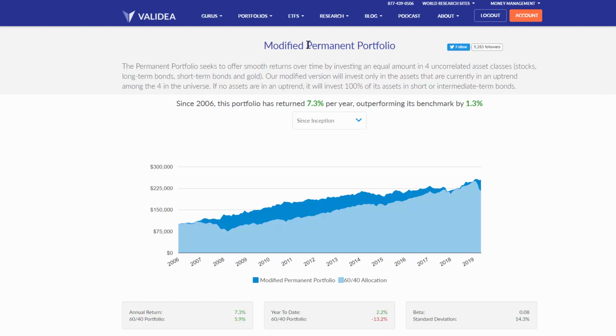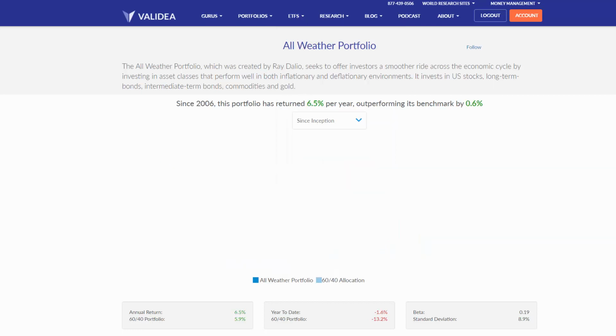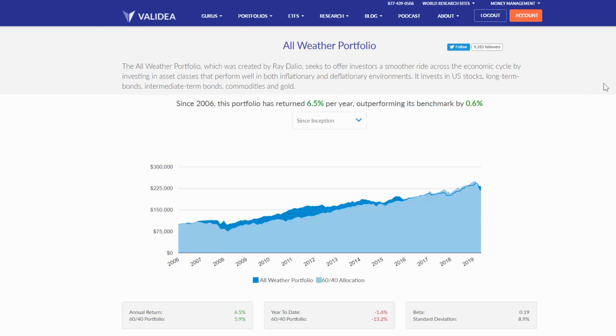The all-weather portfolio, which was created by Ray Dalio, seeks to offer investors a smoother ride across the economic cycle by investing in asset classes that perform well in both inflationary and deflationary environments. It invests in U.S. stocks, long-term bonds, intermediate-term bonds, commodities, and gold.